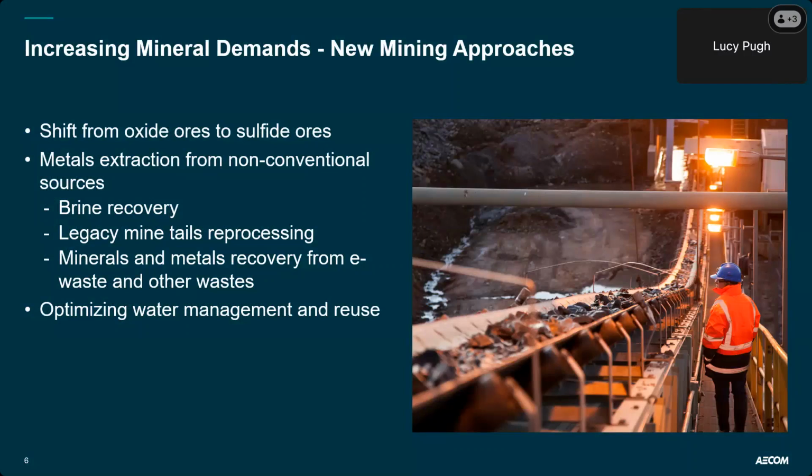It's also becoming more cost-effective to extract metals and minerals from non-conventional sources, examples being lithium extraction from brine sources, reprocessing of legacy mine waste materials to capture the residual metals and minerals that are present in those waste materials, recovery of minerals and metals from consumer wastes, and also mining companies are trying to optimize water use within the mines, both for sustainable operations and also for environmental protection.